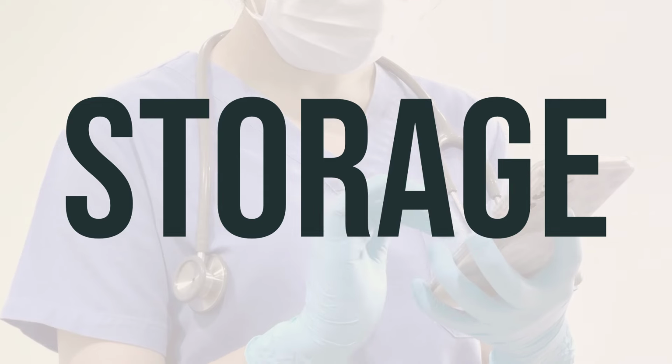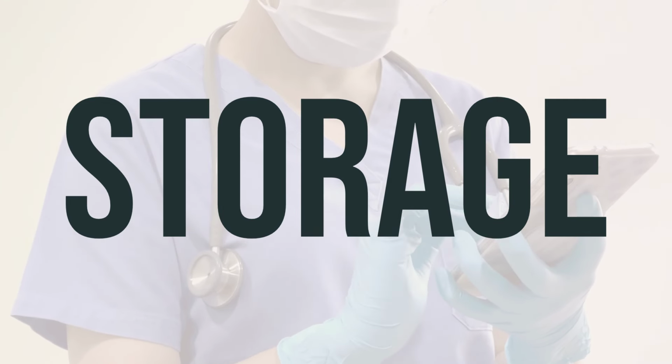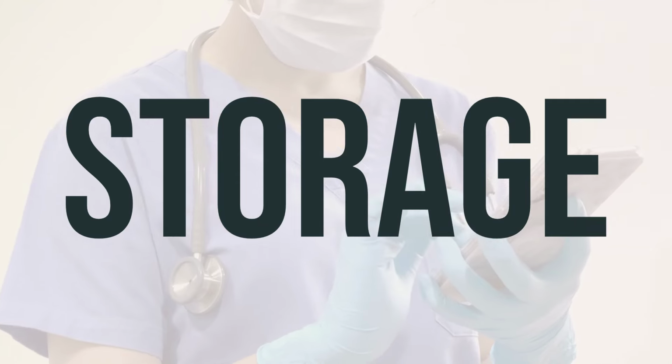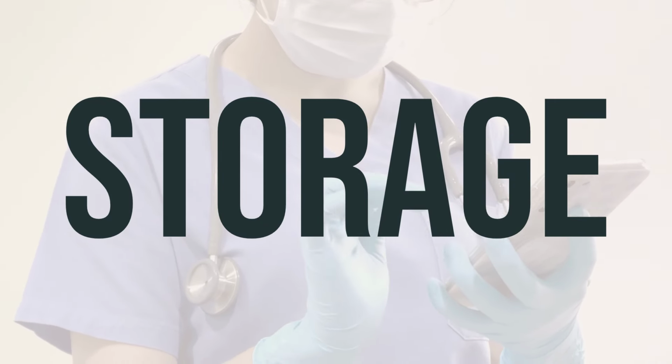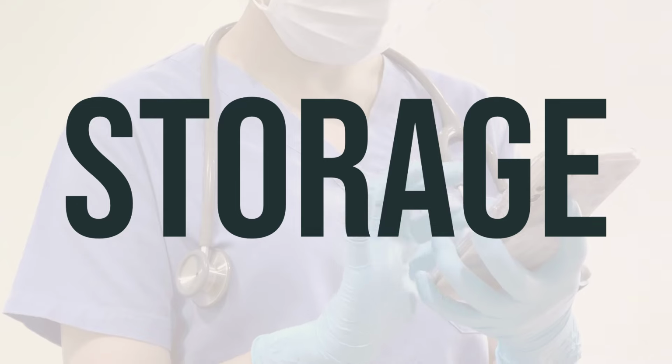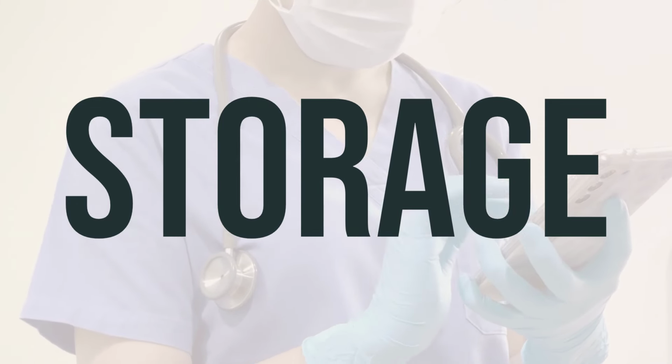When it comes to getting rid of this product, make sure not to flush it down the toilet or pour it down the drain unless you're specifically told to do so. Instead, properly dispose of it when it's expired or no longer needed. You can consult your pharmacist or local waste disposal company for more information on the proper way to get rid of it.